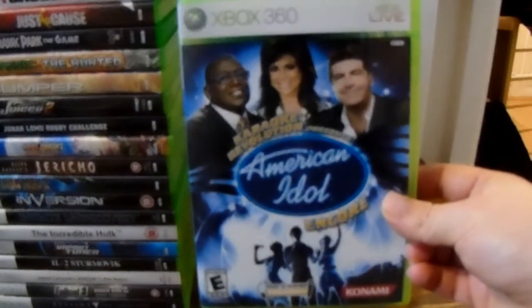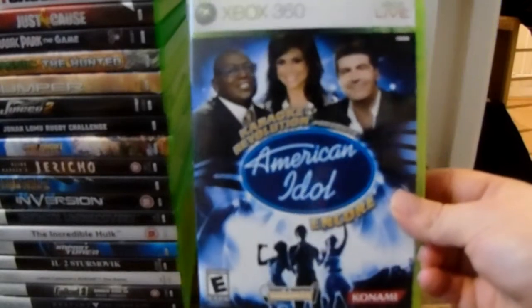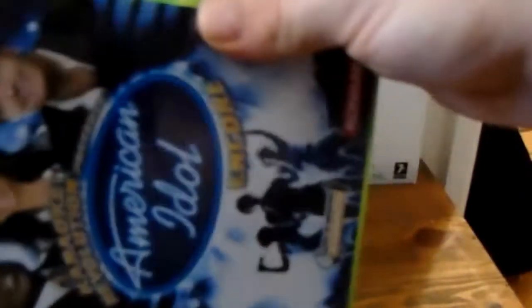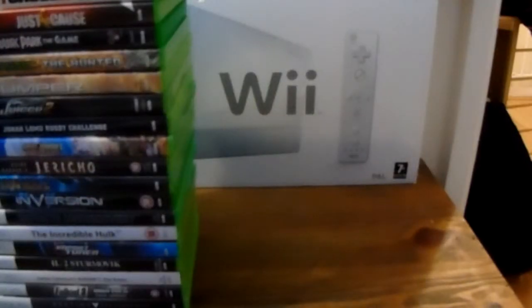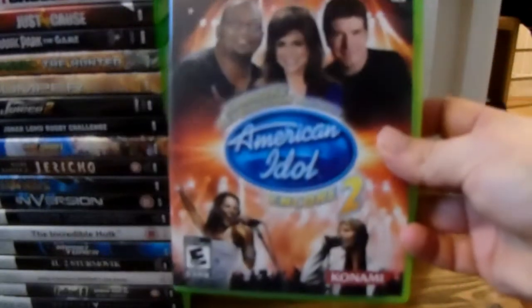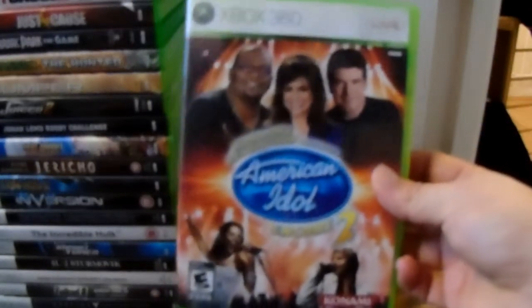Import that I've never played, but it was cheap, so I grabbed it. I have no intention of playing this because, as you can tell by my voice, I can't sing. Sound like drowning a cat. There you go, and I guess this is the sequel to it, so yeah, that came with it.